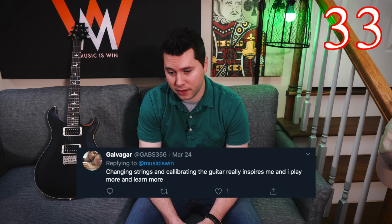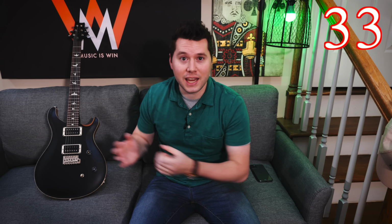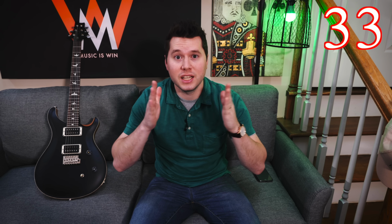Changing strings and calibrating the guitar really inspires me, and I play more and learn more. Oh yeah, you have to take care of your guitar. This goes for if your guitar is a $200 guitar or a $2,000 guitar. If you have a well set up instrument and you have pride in it, then you're gonna wanna pick it up more. And by the way, if it's set up well, then you're going to play better than if you were playing on a guitar that has intonation issues or string noise or fret buzzing. All that stuff can be fixed and addressed. You just have to do it.